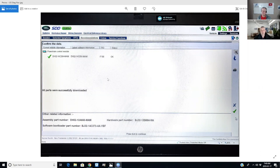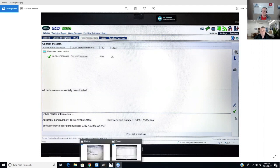This allows us to actually use OEM diagnostic software, which is fantastic. So this is kind of boring, but this is just basically a picture of after we reprogram the computer, it tells the software information and the programming that was done successfully. As I mentioned, this is OEM manufacturer software.